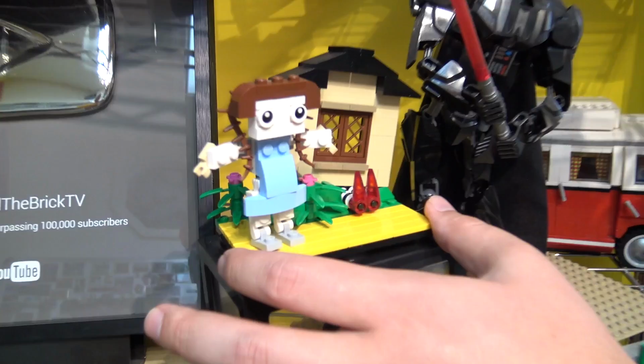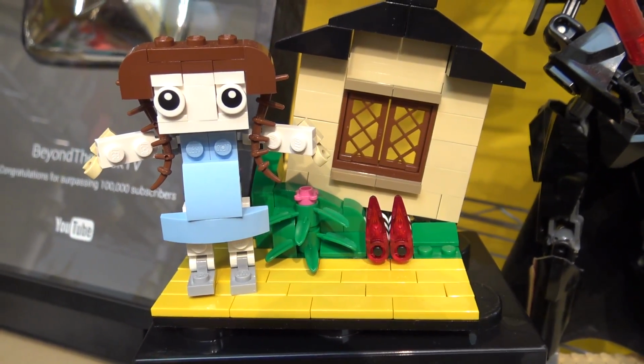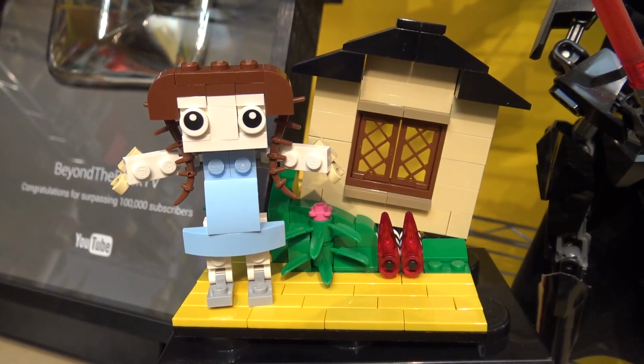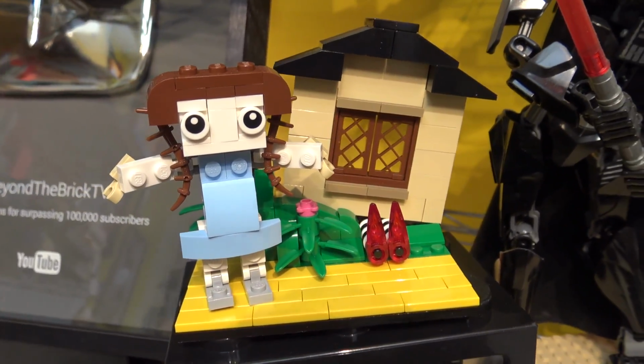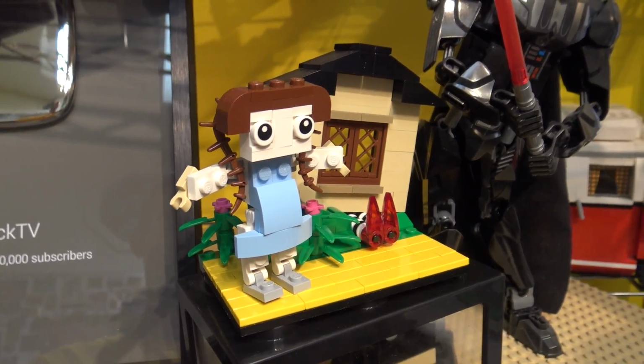This was one of the Philly Brickfest kits this year. The Philly Brickfest show this year was themed around movies, like the Oscars. And so this is obviously representing the Wizard of Oz.